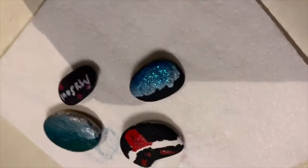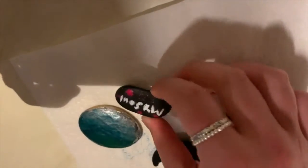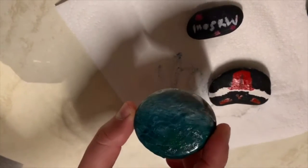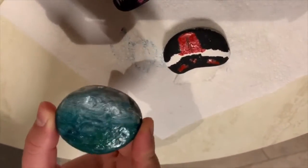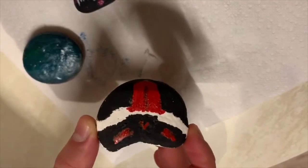Hold yours up now. Let me get out the shiny light. I really like that one. I like it now that it's dry. You didn't like it before? I was unsure about it. I wasn't sure what it was.